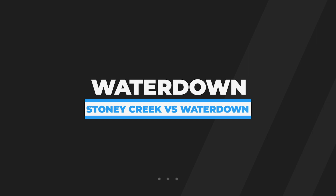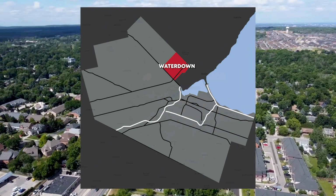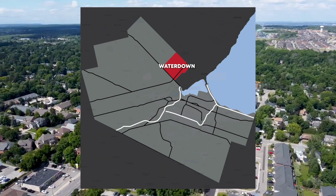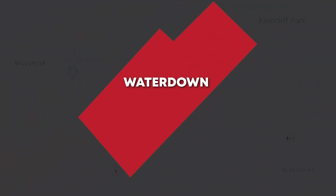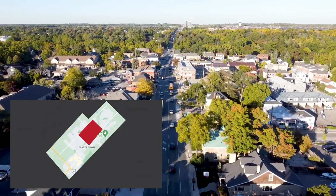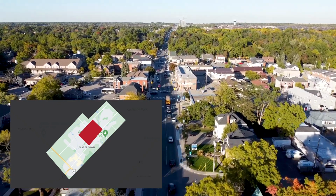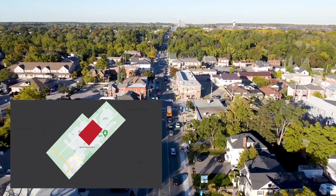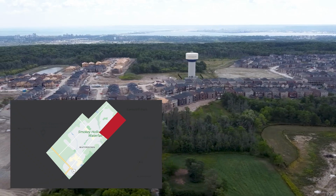Then on the opposite side of Hamilton, you'll find Waterdown. Waterdown is located right beside Burlington on the west side of Hamilton. In the core of Waterdown, right along Dundas, is where you're going to find a lot of heritage homes and established local businesses. However, today you can find some newer developments being built in this community as well.